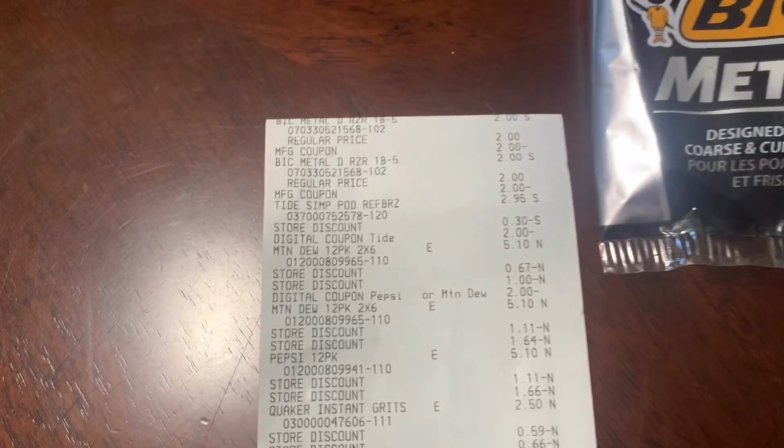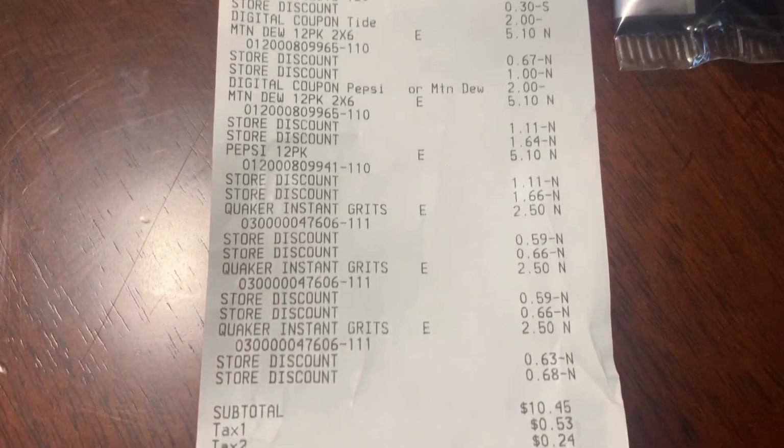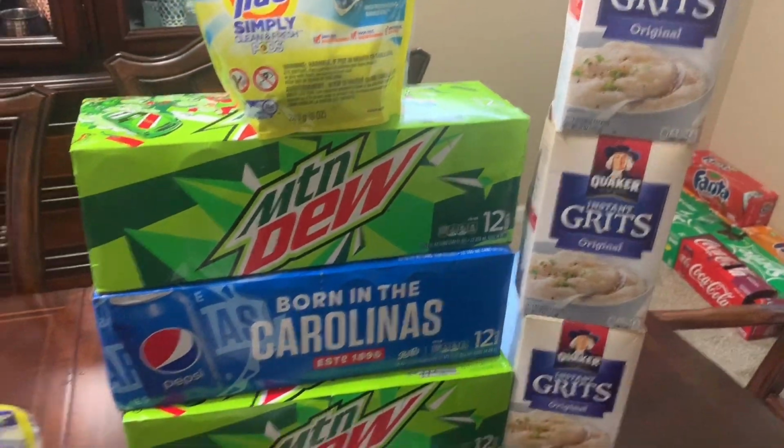Here is my receipt. My subtotal came up to $25.45. Here is what the receipt looks like. And I had $15 in digital and paper coupons total. So my total came up to $10.45 for all of these items.